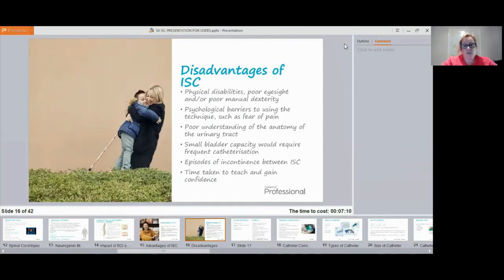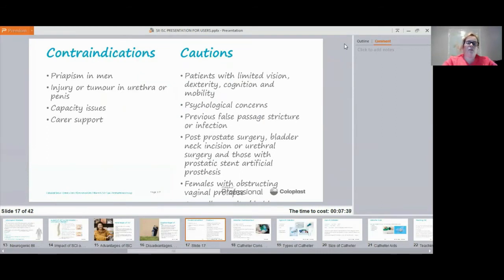Disadvantages of intermittent self-catheterization: physical disabilities, poor eyesight and or manual dexterity limit the ability to perform it. There are psychological barriers to using the technique, such as fear of pain and poor understanding of the anatomy of the urinary tract. A small bladder capacity would require frequent catheterization, there can be episodes of incontinence between doing ISC, and it takes time to teach and gain confidence to perform ISC.